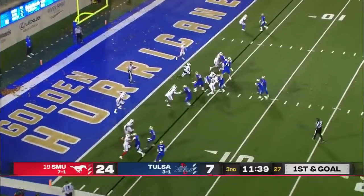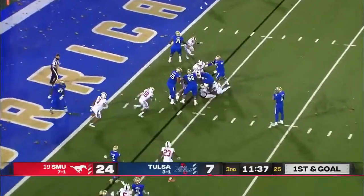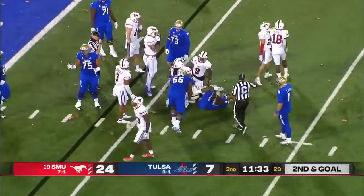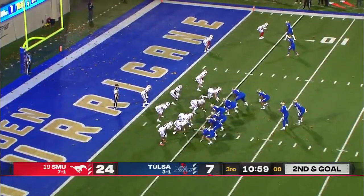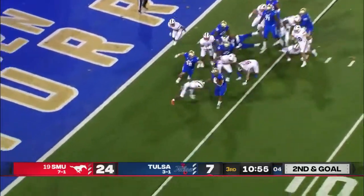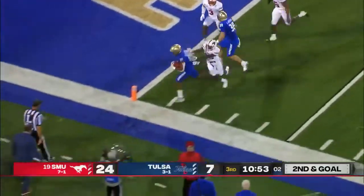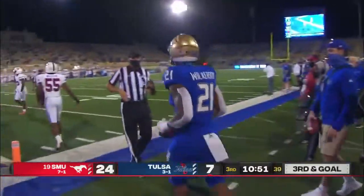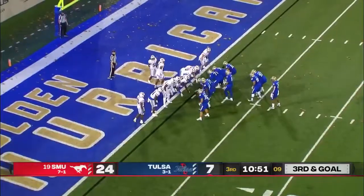Run to the line of scrimmage quickly. 3 receivers to the boundary. Prince ran into a roadblock, 2nd and goal. Wilkerson trying to go to the outside, breaks a tackle, and bumped out of bounds. They'll mark him at the 1, 3rd and goal.